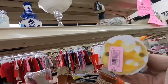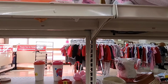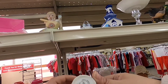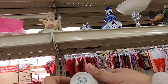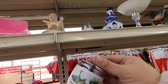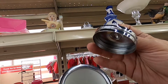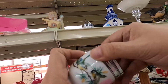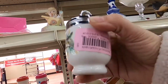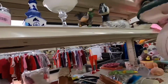Oh, here's another little birdie, and it's pink. And how about this one? This one's also pink. Made in, I don't know where. I don't know what these are supposed to be, guys, but look, they're so cute. Look. How about these?